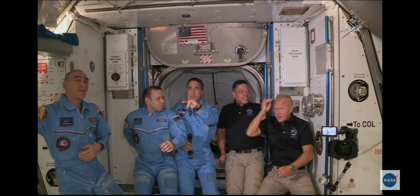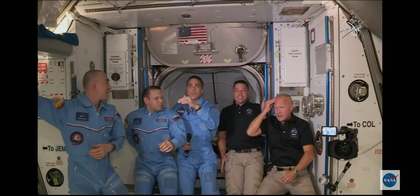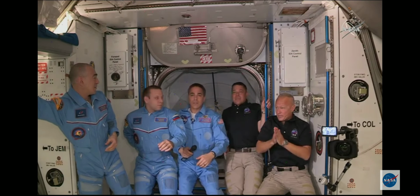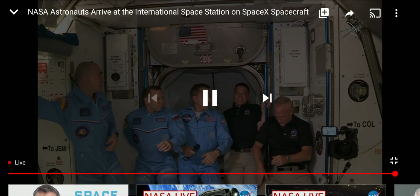Demo 2 crew now aboard the International Space Station. They entered at 12:22 p.m. Central Time. The station at the time was 262 statute miles over Turkmenistan.